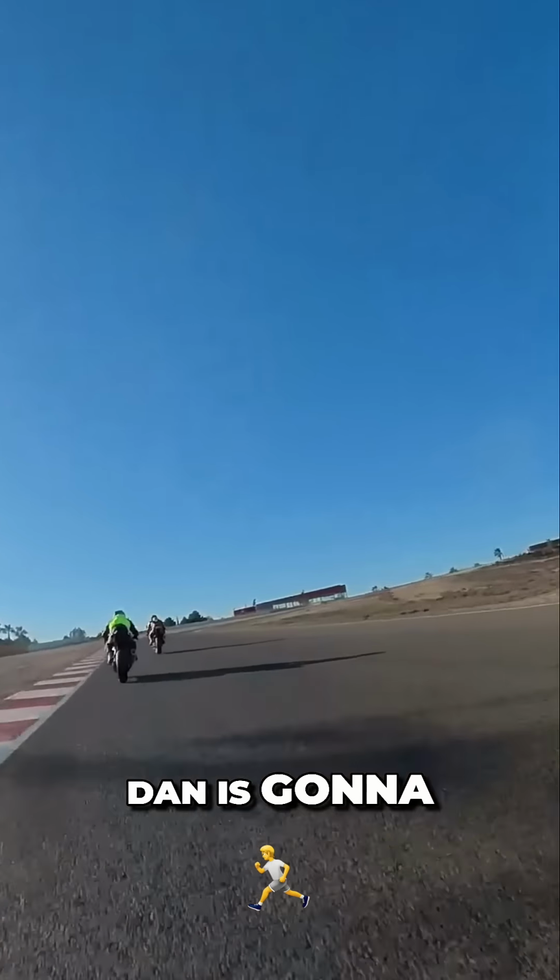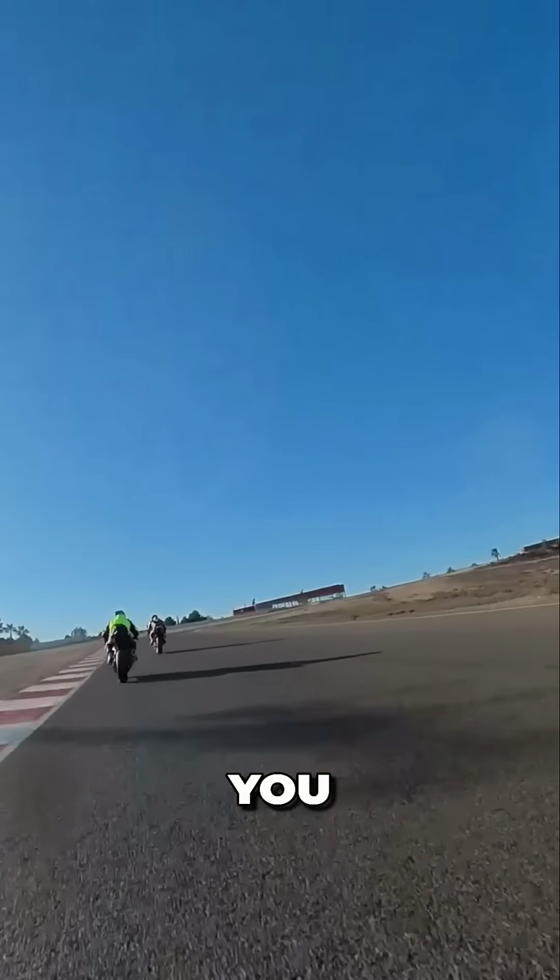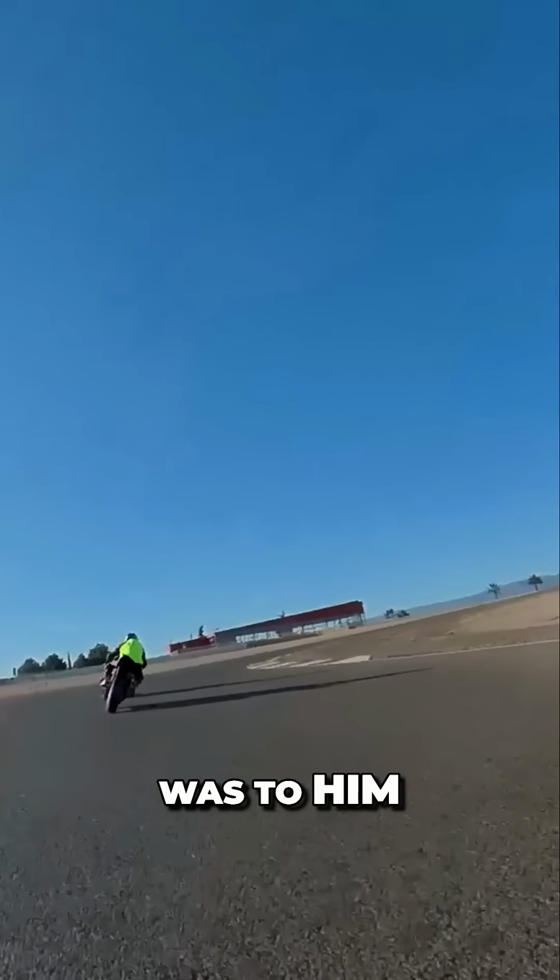And this is where Dan is going to run into trouble, because as he begins to release the brake and rush into the corner, he's got no control whatsoever over his speed. So now he's releasing the brake, and you see how close that was to him running into the back of someone.